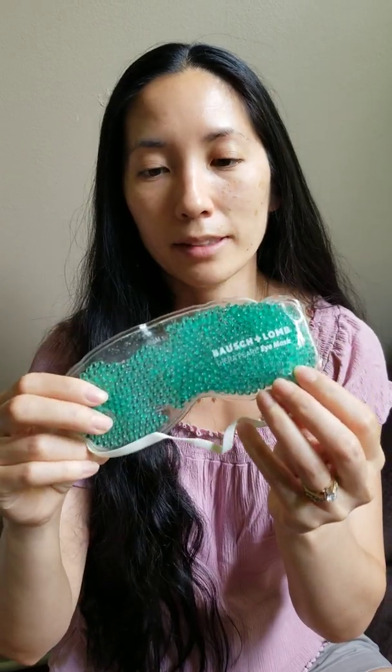So this is a Barcelona Thermopearl eye mask. They sell it at Walgreens for $12.95. Target has another eye mask for like $8. You can get a whole variety of different masks at Amazon. And so you put it in the microwave for like 15 seconds up to 30 seconds. Please read the instructions on the mask. And then that way you have something that's going to stay warm for a long time. Then put that over your eyelids for a good 10-15 minutes.